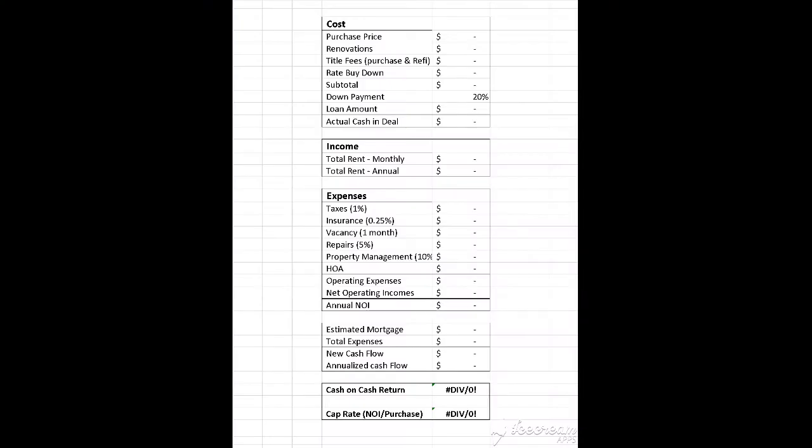How do you know if that house you're looking to buy will make a great investment? Well, I have an investment calculator that will help you determine that. When you're looking to buy an investment property, you want to look at three things. How much is it going to cost me to buy this house? What kind of income am I going to make off this property? And what are the expenses tied to running a rental property? To calculate these things, I do have an investment calculator that I'm going to go through with you right now.